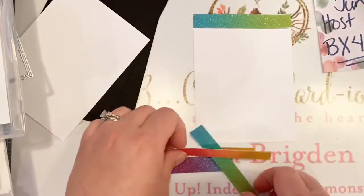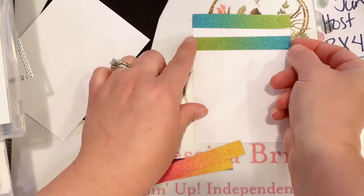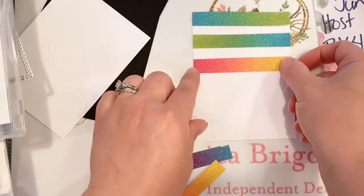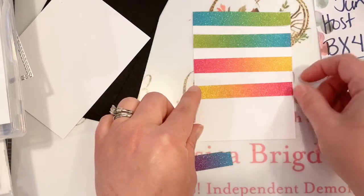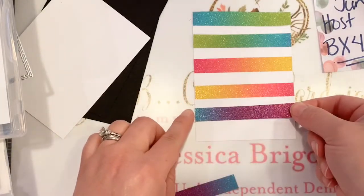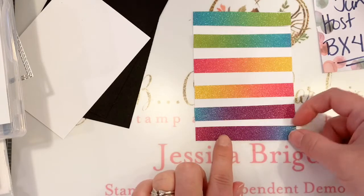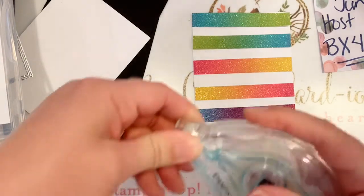So what I thought is we'd create some kind of a fun pattern on here. Let's see here. Creating some stripes spaced out down the front of the card. Okay, so I think I like the alternating. All right, so I think what I'll do is I'll glue the top and the bottom.